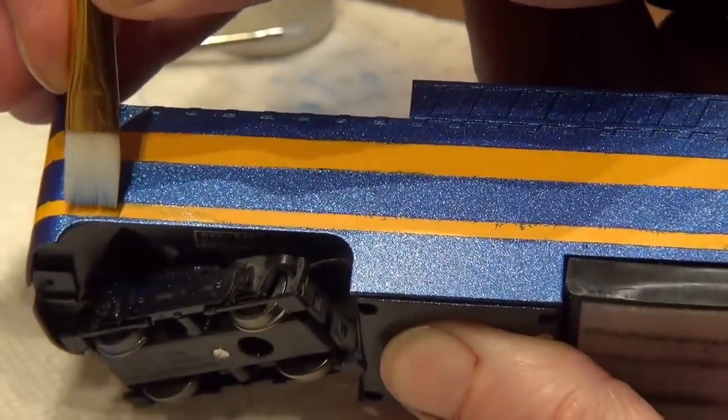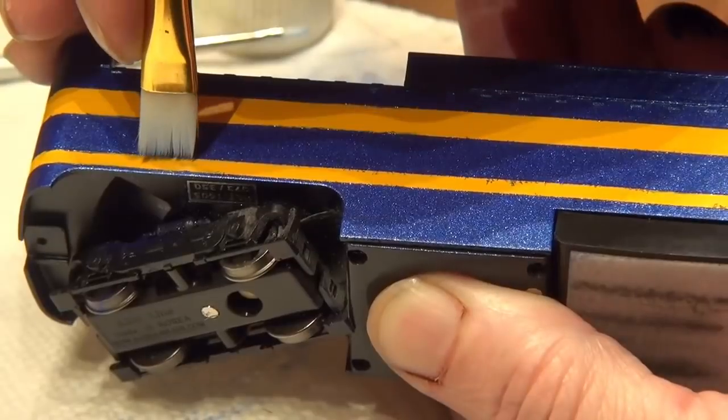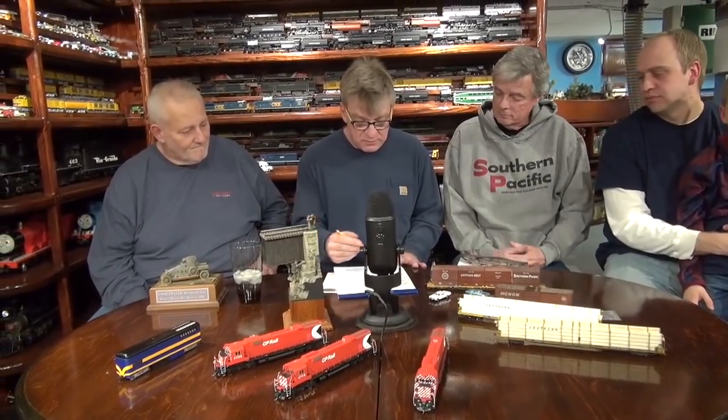It really works. It saved this project. And now this thing has a whole new look to it. You can't buy it this way. You still get it yellow and green from Korea Brass. But I'm just, again, having a little bit of fun with a neat model. And it was kind of neat to do that. So I'm pretty much done with that segment.